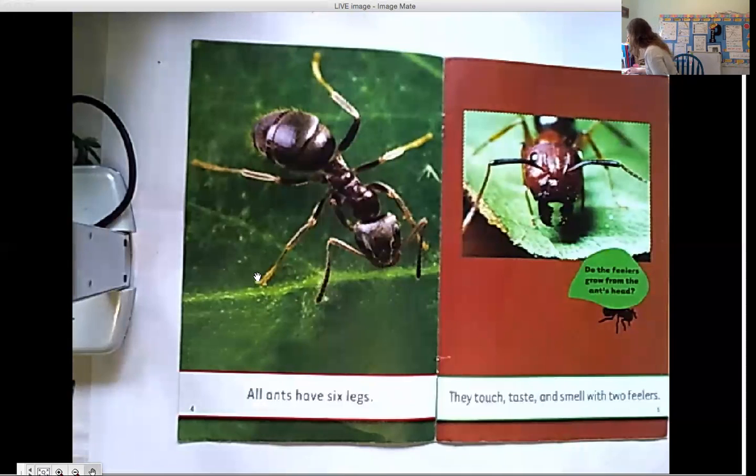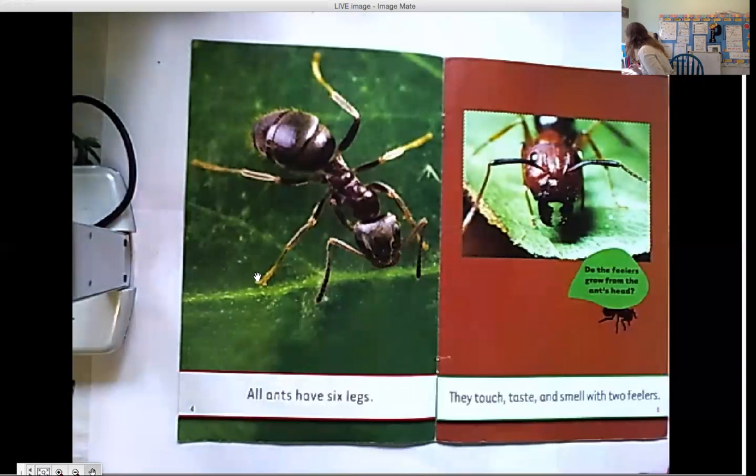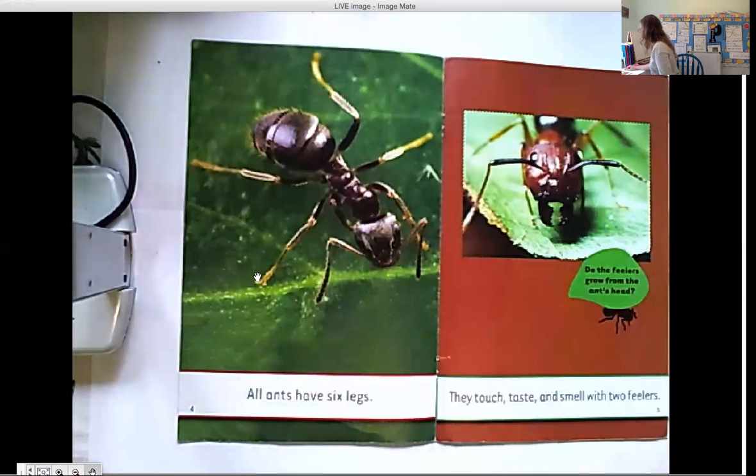And here it asks us a question. Do their feelers or their antennas grow from the ant's head? The answer is yes. You can see in both pictures that the feelers or antennas are on their head.